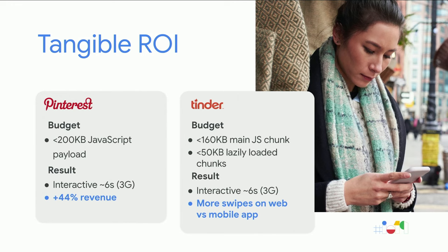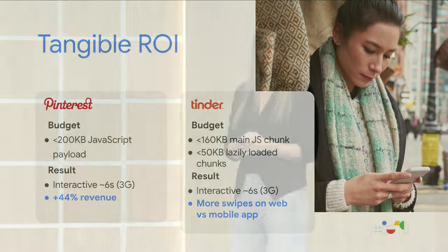Tinder, after implementing and enforcing an aggressive performance budget, now sees more swipes on the web than they do on their mobile app. So we'll be talking more about how performance budgets come into the equation a little bit later. But over and over again, we see the exact same pattern. Those who know how to design and implement fast sites get more satisfaction from their users, higher conversion rates, more time spent on pages, and higher revenue.